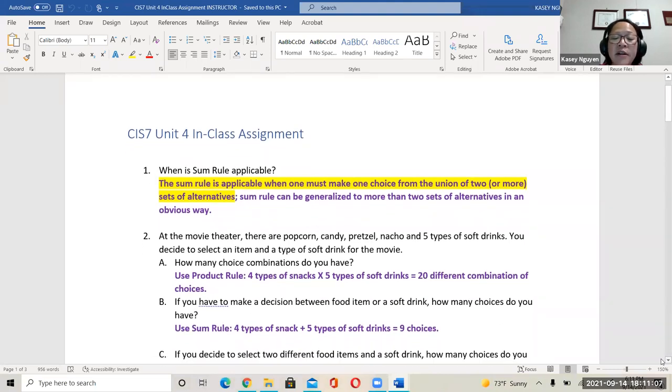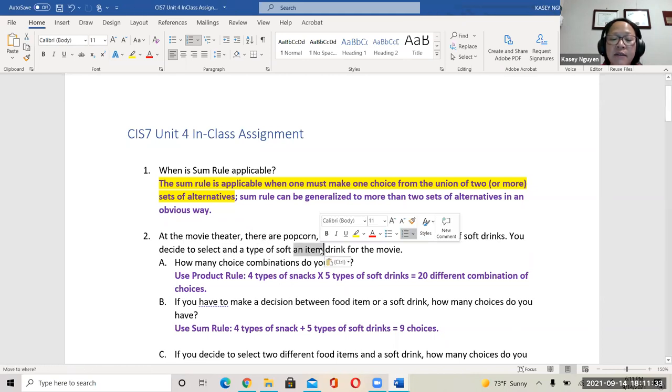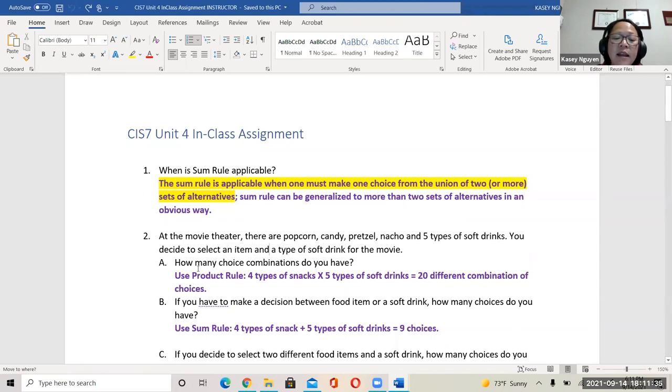At the movie theater, there are popcorn, candy, pretzel, nacho, and five types of soft drink. You decide to select an item, that means an item of snacks, and a type of soft drink for the movie. Remember, now in the questions, it tells you that you have how many choices? Two, right? You get a snack and a drink.